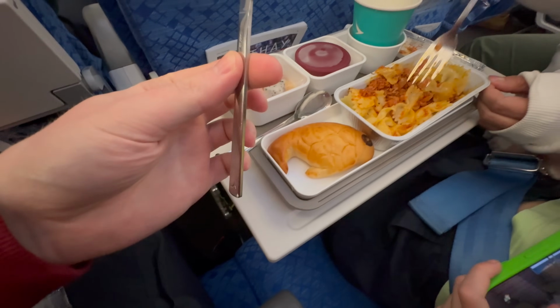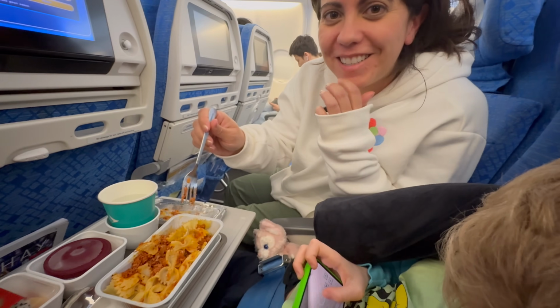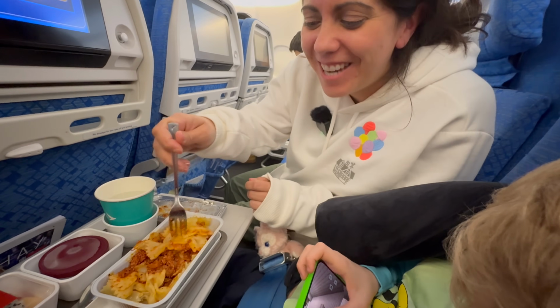This reminds me of that back in the day flying. Yeah, it does, doesn't it? Do you remember the KLM ones with the little pinch? Yeah. We've got one in our drawer still to this day from when I was little.